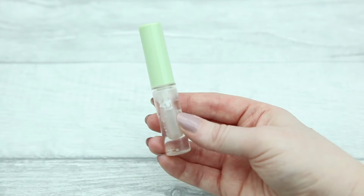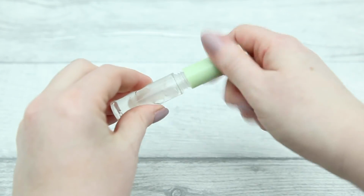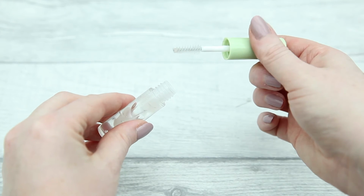Next is from Pixi. As you can see, all the writing has worn off and it looks pretty tatty, even though it's only been used a couple of times. So this is the Pixi Brow Tamer. I love brow tamers. I use a Benefit one at the moment, and it's like a holy grail product. So when I got this in a beauty box, I was really looking forward to trying it and seeing if it worked as well. But unfortunately, I don't think it does.